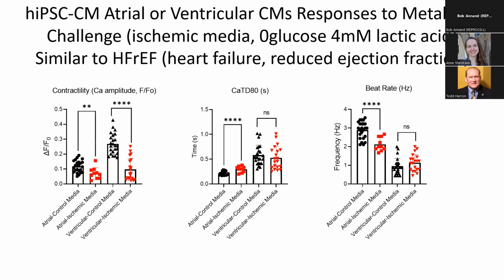Here, this shows the response of those same parameters for each cell type to the ischemic media. Looking at contractility, you can see that in both the atrial as well as the ventricular cells, there's a significant reduction in the calcium transient amplitude, which indicates a reduction of contractility. Looking at the calcium transient duration, we can see significant prolongation of the calcium transient duration in the atrial cells treated with the ischemic media.